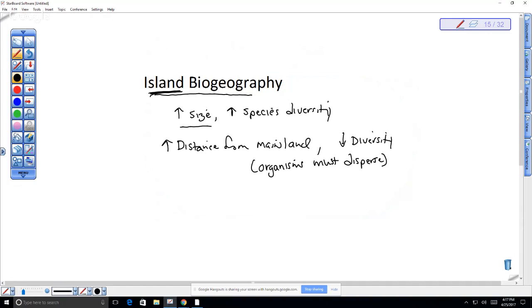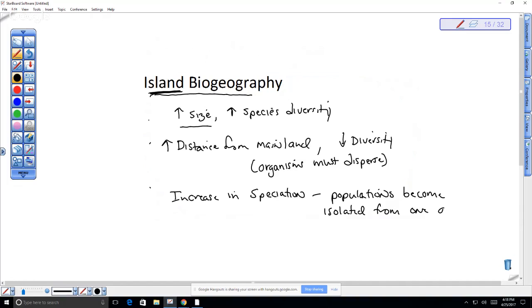Okay. The other interesting thing about island biogeography is that we tend to see an increase in speciation. And this is due to populations becoming isolated from one another, and eventually becoming different species. So even if they came back together, they would not interbreed. So those are some ideas that came out of the study of islands.